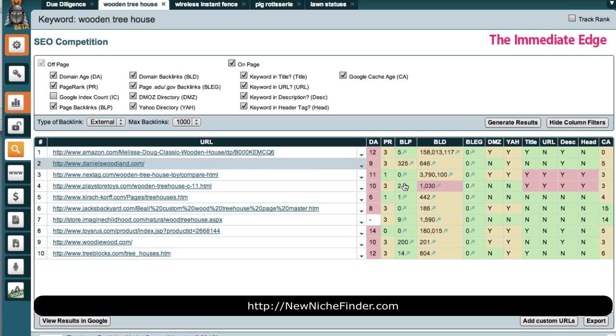Might have a hump there getting into position 1, but maybe not. So that one's kind of sitting in between Next Tag and Amazon, and might have trouble getting into position 1. But okay, so that's that one.